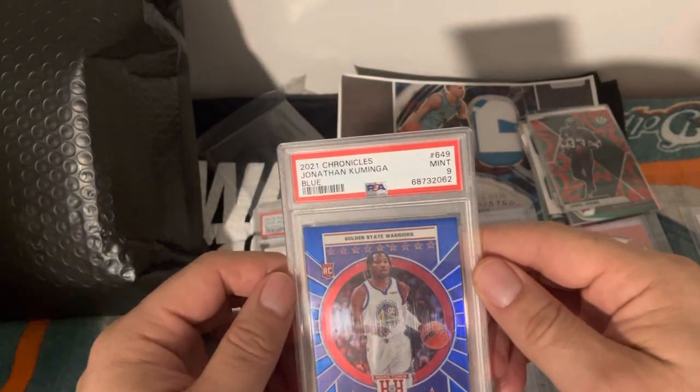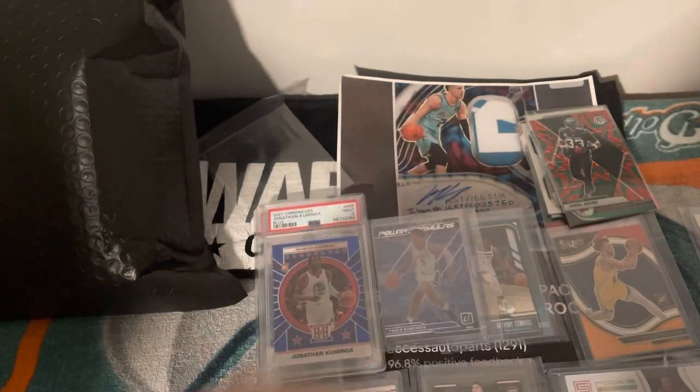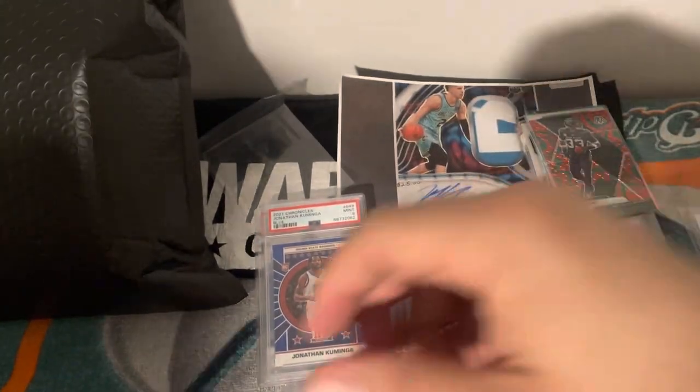Jonathan Kuminga, PSA 9, rookie card. Damn, love it. Love it, love it. All right. Austin Rivers, rookie card. That's a nice one right there. Oh, my God.